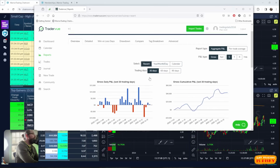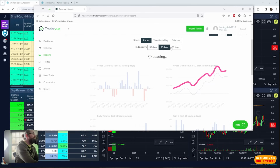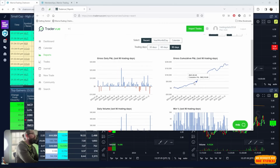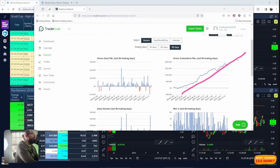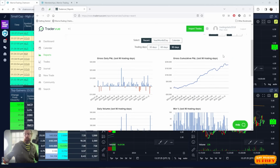If I look at my equity curve here for the last 30 days, you can see a little choppy. We go out to 60 days, it smooths out. We go out to 90 days, it looks a little bit better. But this is the way trading is, right? There's a little bit of pullback, you come back up. So I buy the dips because this is the way it always seems to go. It'd be nice if I could go out to like 180, 360 or longer time periods here so you could see really how much of a track record I've got there of consistency.